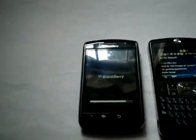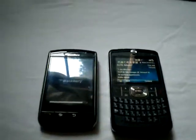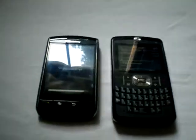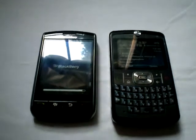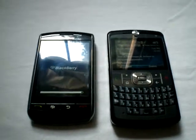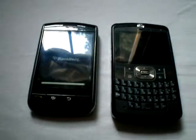I don't know. All I know is BlackBerry, if you want people to really come to your stuff, you've got to work on your boot times and make it a little more cross-platform instead of picking and choosing which phone gets what. And I think I'm going to leave it at this. Thank you.